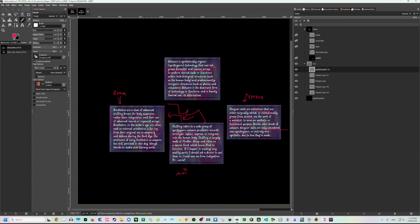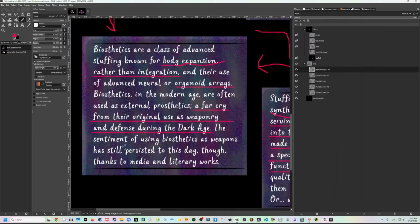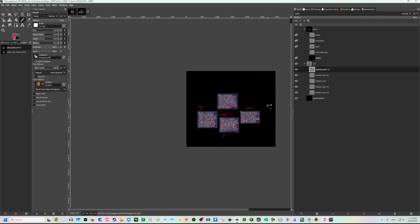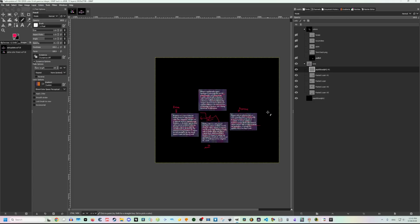connected to biosthetics, which is strange because, you know, body expansion, weaponry isn't really something that makes sense for Rhonda to do, but she already has 2 jobs. I don't see why she can't get a 3rd side hustle, attaching illegal weapons to people for fun. That's all interesting to track.